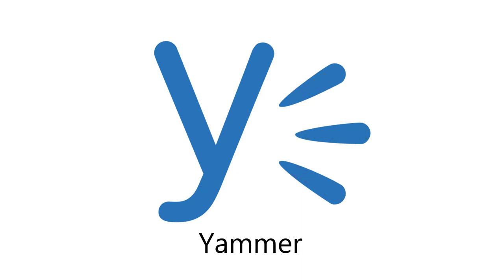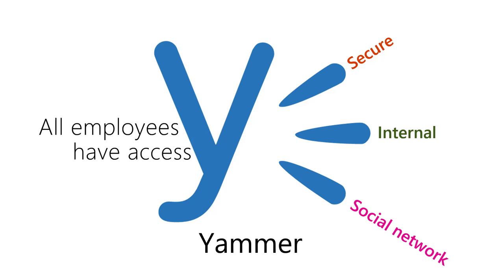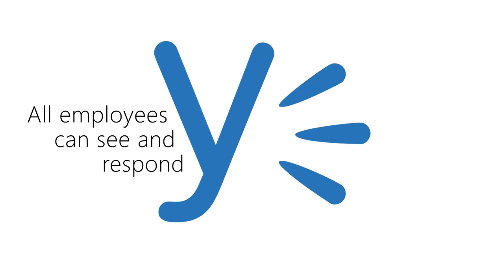When we want to communicate in an open, transparent, and efficient manner, Yammer is the solution. Yammer is a secure, internal social network. It is a good mix of flexibility and control. Yammer offers a simple network for all employees. It is called the All Company Channel. When you post anything here, all employees can see it.